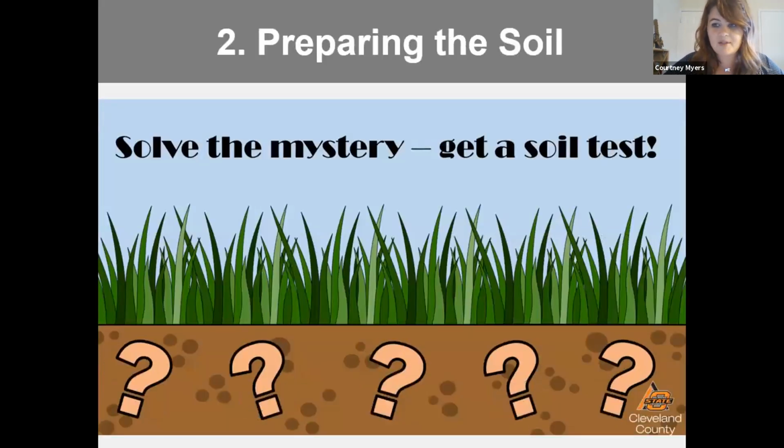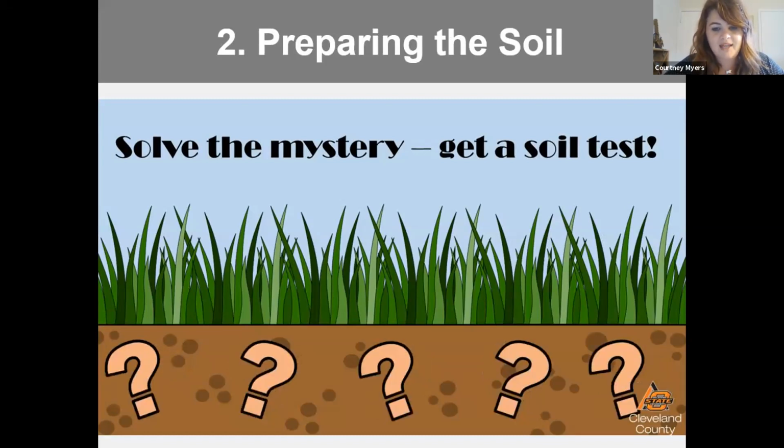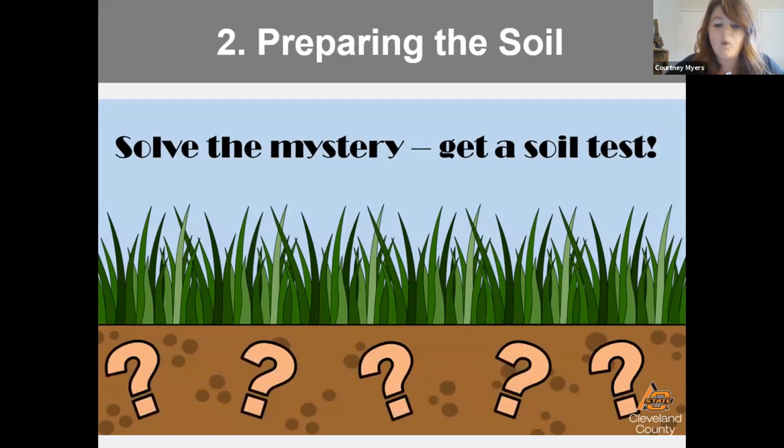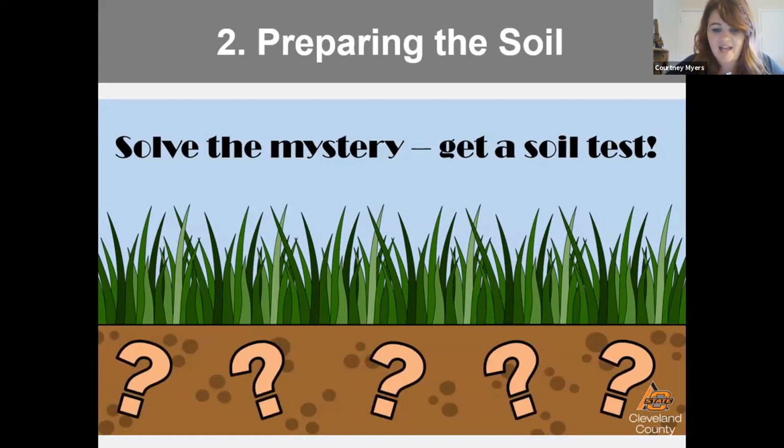So step number two, preparing the soil. You've got your dirt, you're ready to go. You want to know what exactly is in your dirt. What nutrients do you have? Maybe what's the pH? We can ask ourselves, how do you fertilize? Really the best way to go about fertilizing is to get a soil test and then know exactly what is needed in the soil instead of playing a guessing game.